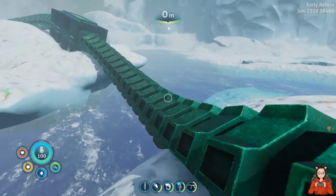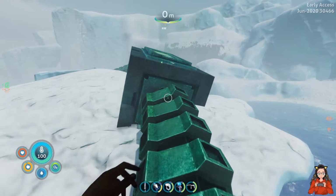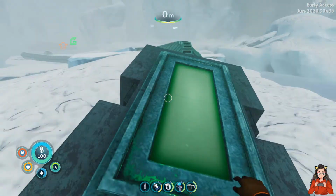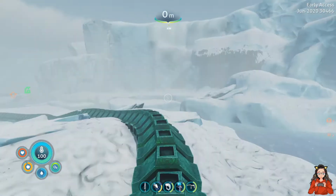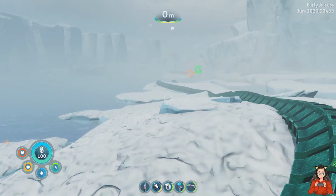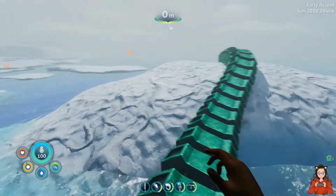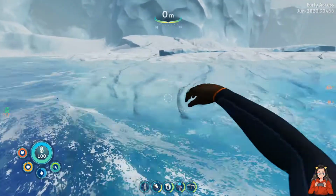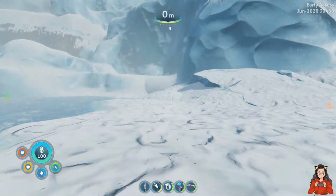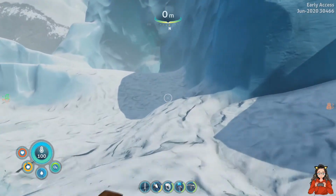What the heck is this thing? Walk across it. It looked like there was light coming out of here, but I guess not. What are you? Okay. Well, I can't scan it, so we're gonna keep going. But that was pretty neat. And I wonder if we're going the wrong direction. We probably are. We'll figure it out. I'll see you guys once we get there.